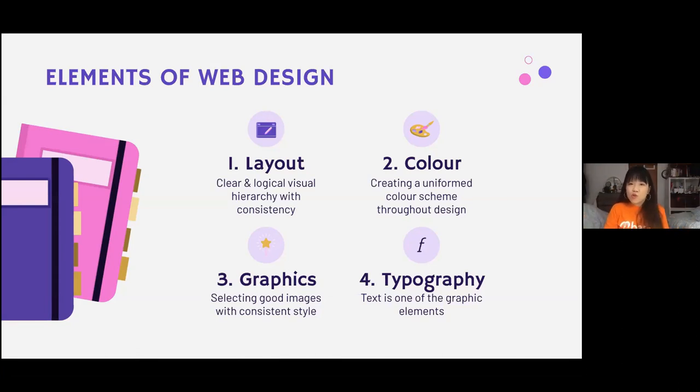And the fourth thing, which I'm very passionate about, is typography. Typography is basically how different fonts and texts come together to become a graphic. What that means is that most people don't realize this, but text is actually a very powerful graphic element. Most people think of text as just words, but actually text in itself is a graphic. The way you put it together becomes a very powerful graphic.